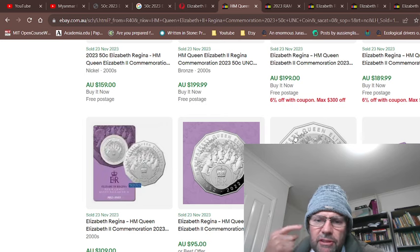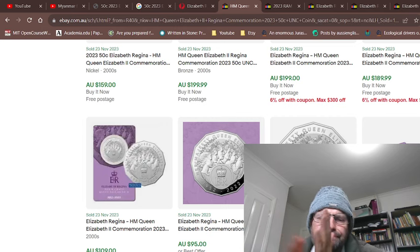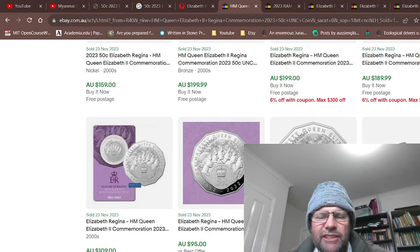And if you have bots, then you need different screens with different bots running, just trying to get all these coins. So you'd have to work overtime to actually get them. So a lot of these resellers probably only have a few coins. None of them have 20 or 30 like they used to in the past. Now, did I purchase any of these coins?